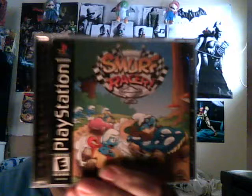Next one is a Mario Kart clone, and that is Smurf Racer. It takes all the Smurf characters and puts them in one little game where you can race with them. Fun little game. I used to play it all the time when I was younger.